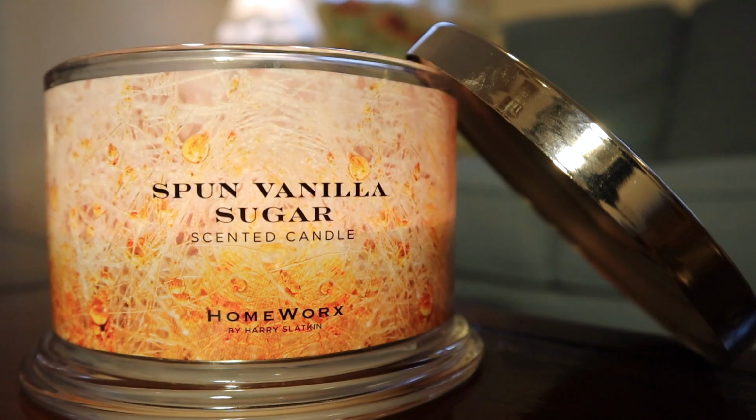Yeah, I'm not really sure what I'll do with the second one, but we'll see. Yeah, just the wicks on this one were very sooty and just crazy. So just heads up on that. And that's pretty much it.